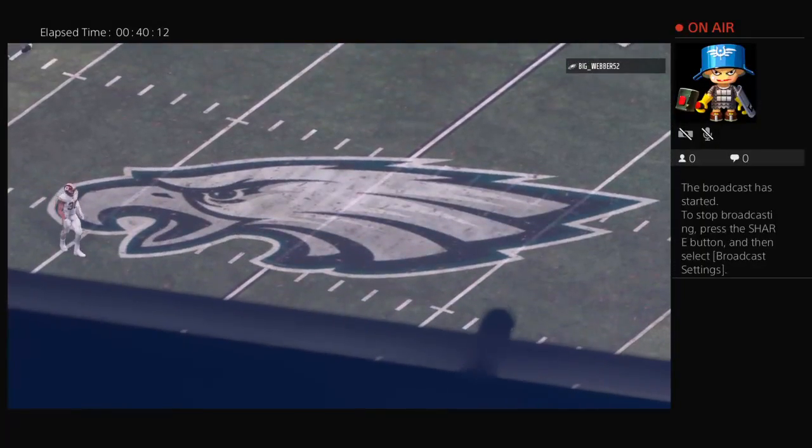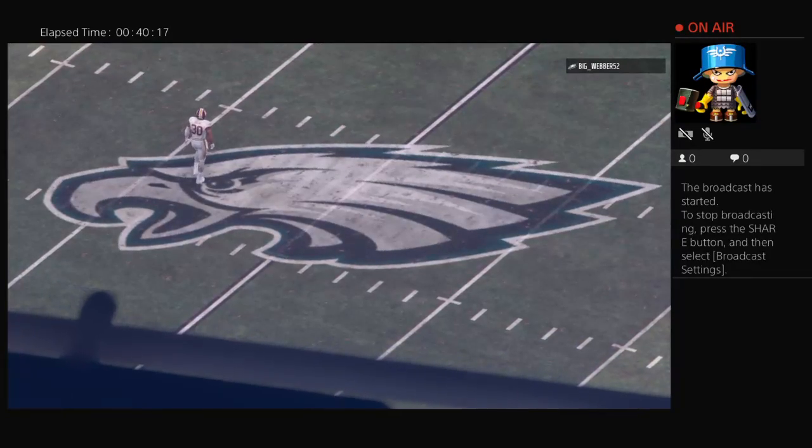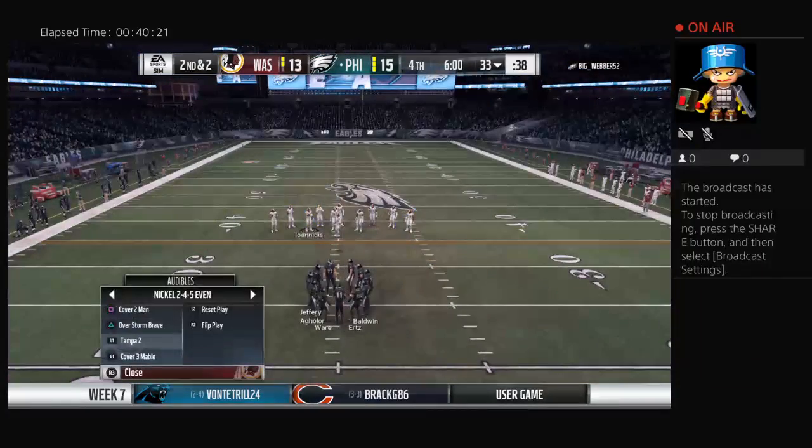And welcome back. We are in the city of brotherly love, Philadelphia. It's been a good one so far. Just a 2-point game here as we get set for quarter number 4.